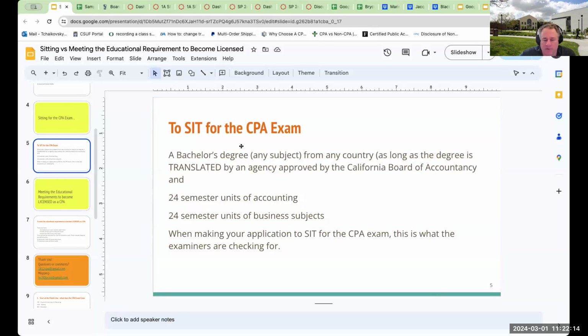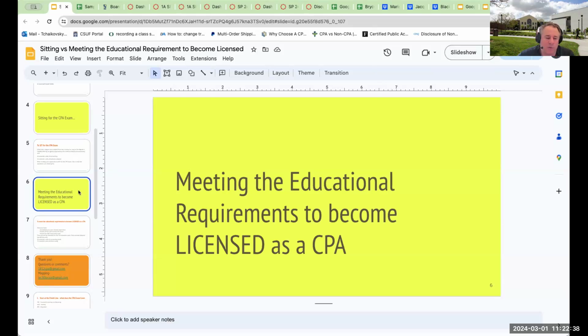What you're going to want to do when you get access is, I would strongly recommend you try to take and pass that exam as quickly as possible, right? Get that exam out of the way, because at the end of the day, you need to have a CPA behind your name. That's why we're here. So coming right over here, that's to sit for the exam. Now, to meet the educational requirements to become licensed is very, very different.